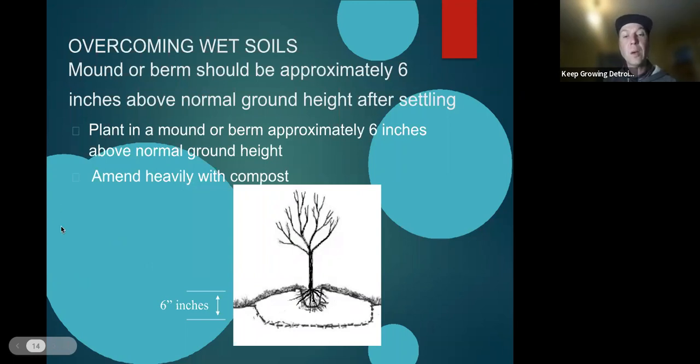Another consideration: if you know you have a low-lying area in your garden that tends to get standing water in the spring or during the winter months, it's not a good idea to plant things there if you can help it. But if it's the only option or the best option under your circumstances, then creating a berm and building up the soil above the water table could be a good compromise. You dig out a hole for the plant, bring in some compost and soil to mix together, and build the soil into a berm roughly 6 inches above the surrounding soil. You can see in this situation that the root mass is above the line of the soil there.